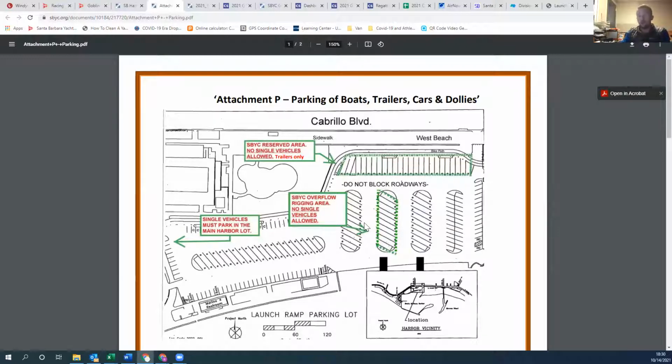We don't run this parking lot. We borrow it or use it. It's a public launch ramp area. And as such, there are some parking fees. They're not very expensive. I think it's like $8 a day or something, but there are some fees.